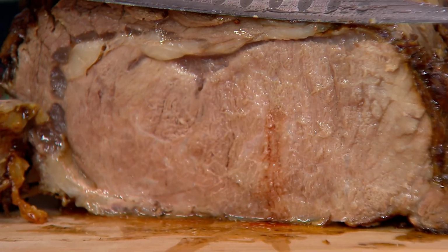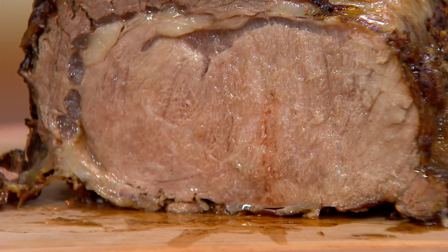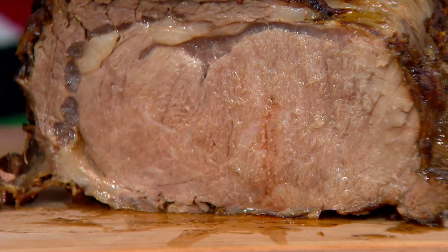And as we continue to cut into this, as we get closer to the middle, you can see some of those juices already coming out. This is going to get much more medium in the middle, and it's going to be exciting.